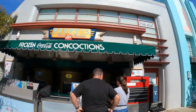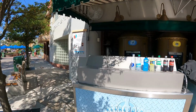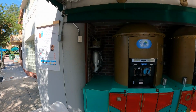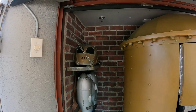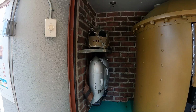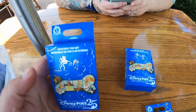Before we get started, we had to check out PV's Polar Pipeline here and check out the Rocketeer props that are on display. Here you can see the Rocketeer's helmet and his jetpack, which I thought is really cool. It's the first time I was able to check these out. And those are located at PV's Polar Pipeline, which is a stand tucked away behind Keystone Clothiers in Hollywood Studios. So if you haven't checked that out yet, be sure to check that out if you're a Rocketeer fan.